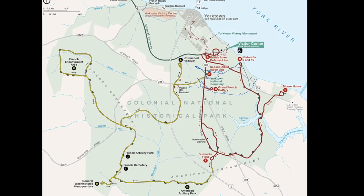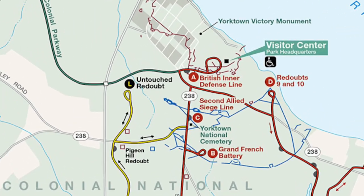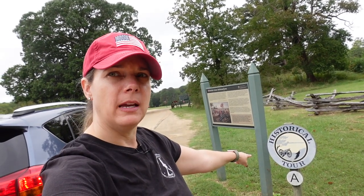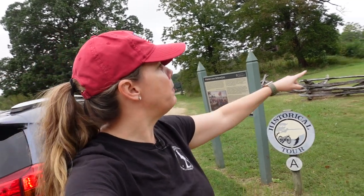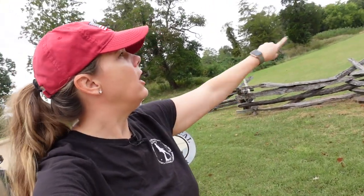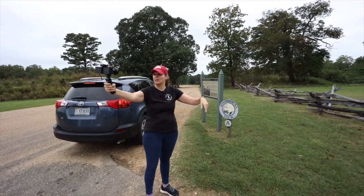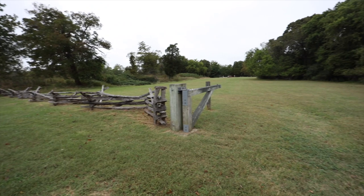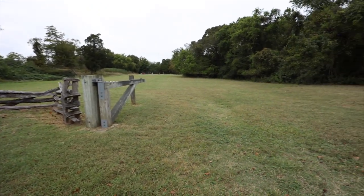When you go to Yorktown, you can take the battlefield tour and you stop at markers like this, and they're marked in alphabetical order. This is the first one. This is the British Inner Defense Line all around the city of Yorktown. Cornwallis had made his base here. He had been here for a while, and this defense line was around the city.